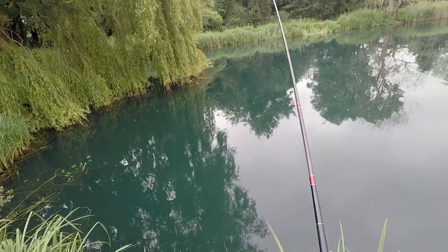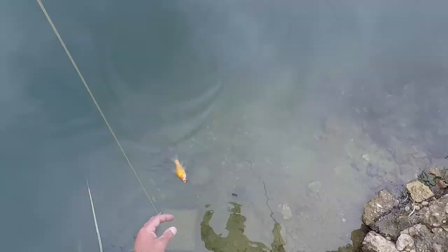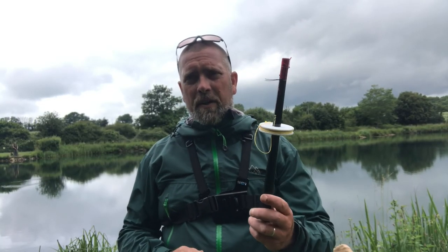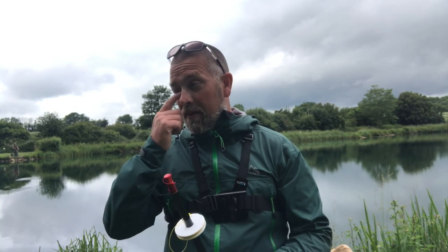We've got one of those bloody golden orfe. Nothing on that one. Well, actually, no, we did. We had a golden orfe on that. But anyway, we lost the fly in the willow over there.